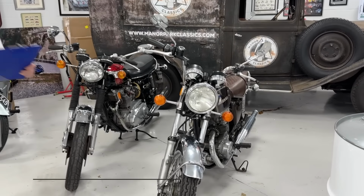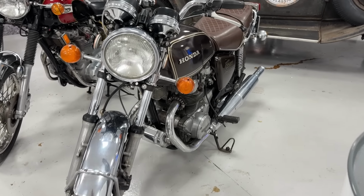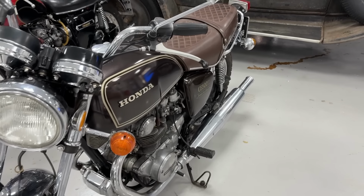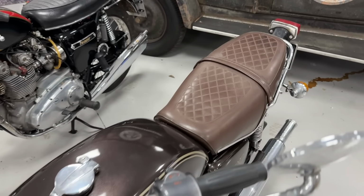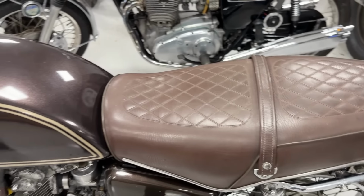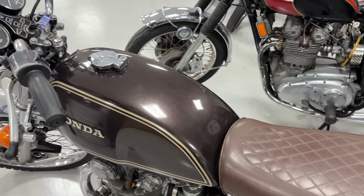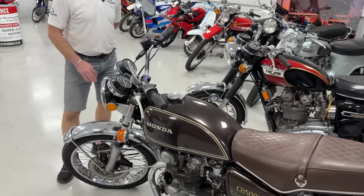We've got a nice little 1975 Honda CB500T. Obviously a little two-cylinder, four-stroke, complete bike. This has come from a large collection. We've got a huge amount of bikes coming off this gentleman. They all seem to be very, very complete, but they will all need some kind of recommissioning. Haven't been run for a while.